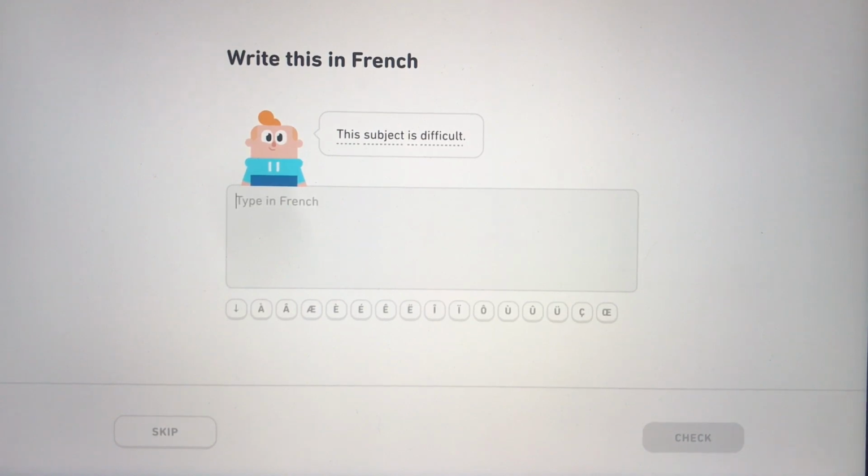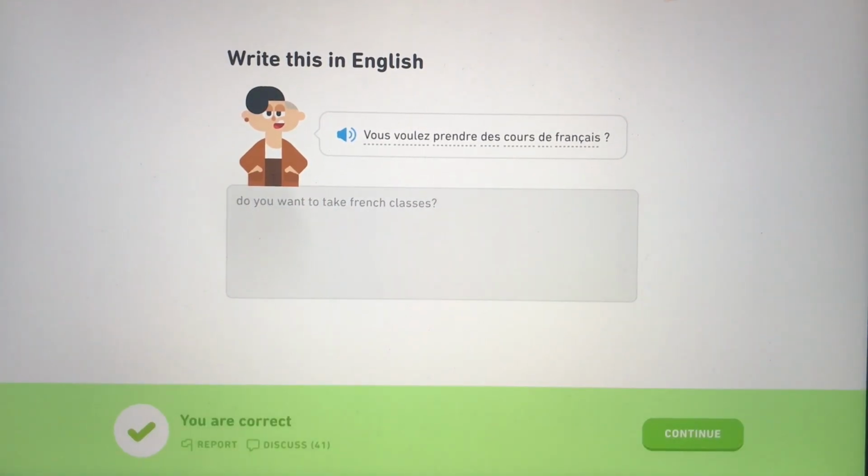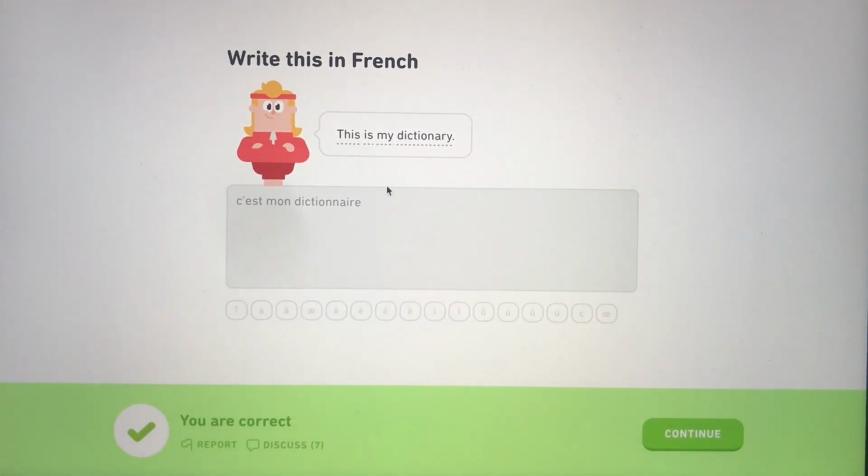This subject is difficult. Cette matière est difficile. Vous voulez prendre des cours de français? Do you want to take French classes? I understand. Je comprends. This is my dictionary. C'est mon dictionnaire. Spelled it right that time.